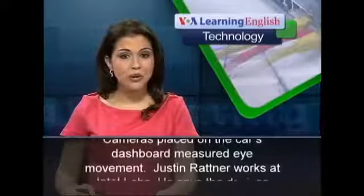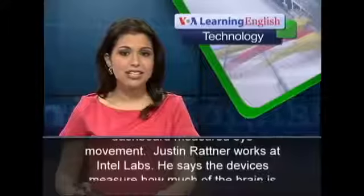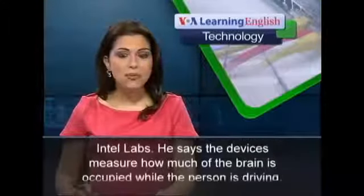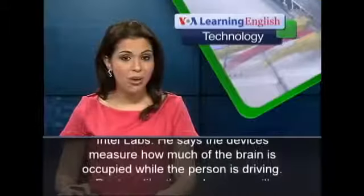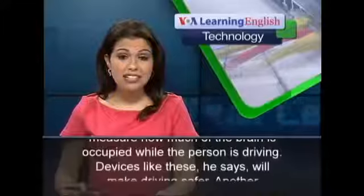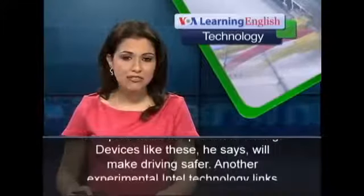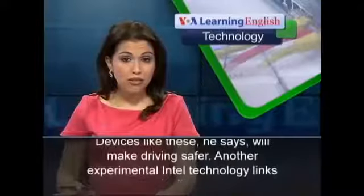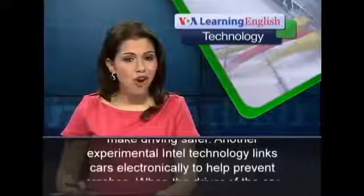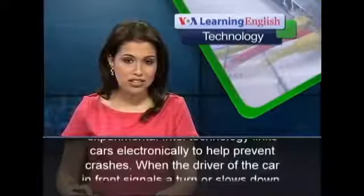Justin Ratner works at Intel Labs. He says the devices measure how much of the brain is occupied while the person is driving. Devices like these, he says, will make driving safer. Another experimental Intel technology links cars electronically to help prevent crashes.